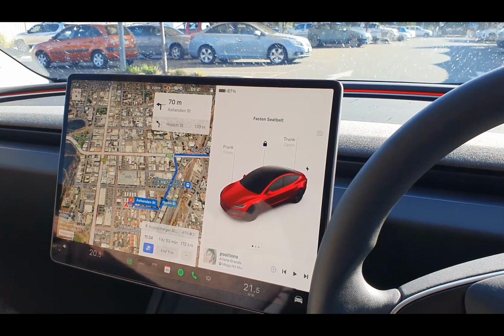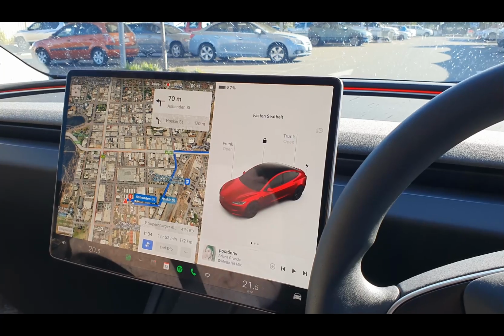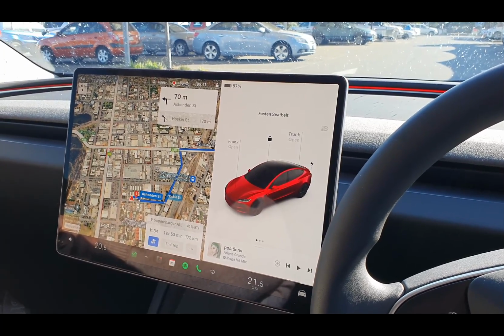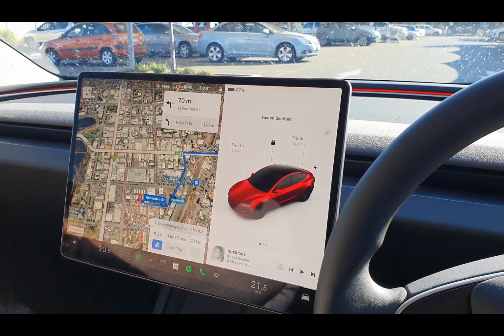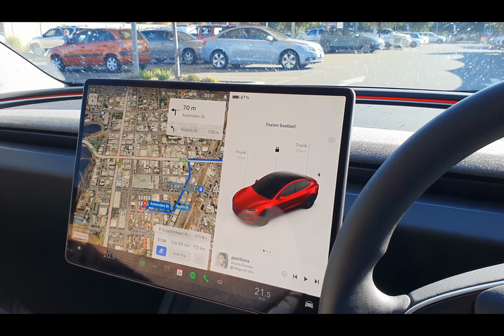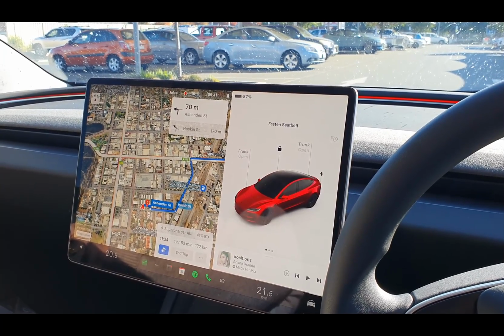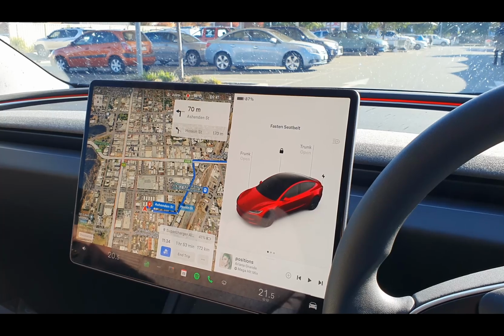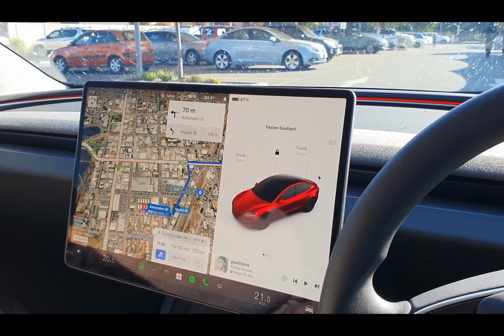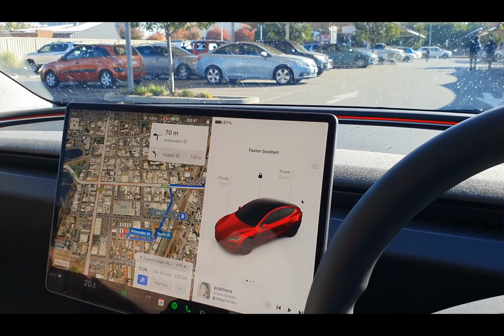So we had breakfast, came back, we're at 87%. We only needed probably 40% to get to Albury. We're going to arrive there with 41%, so again, no waiting. The car was ready well before we were. We'll get on our way to Albury, see if we can find somewhere to clean this windscreen a little bit so I can see through it. But we'll see the cost of that charge.